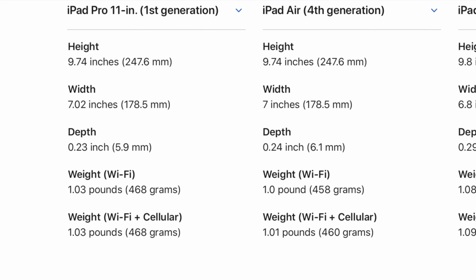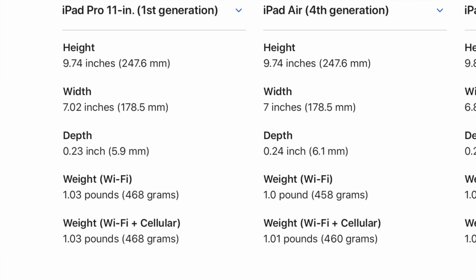The Air 4 is a little bit thicker, but surprisingly not heavier. The iPad Air 4 comes in at just 1 pound, which is just ever so slightly lighter than the iPad Pro, which I do agree is weird. The Air 4 is thicker, but lighter at the same time. I don't really know how.